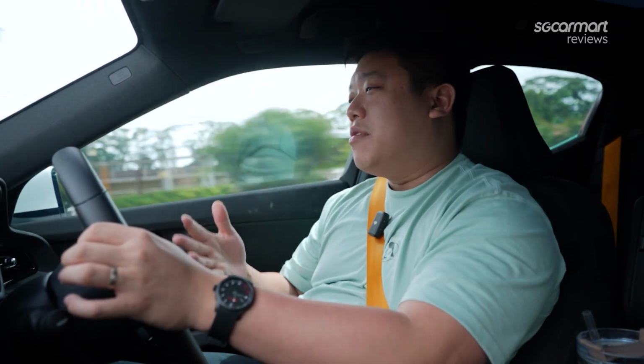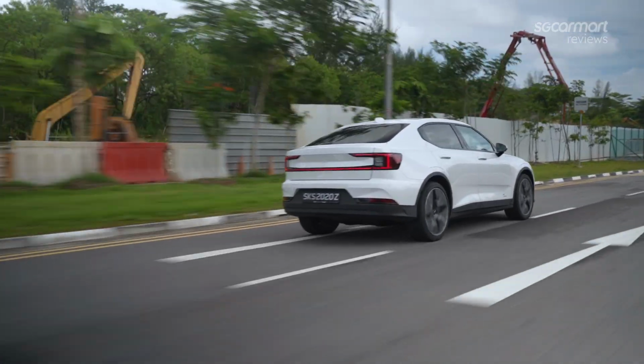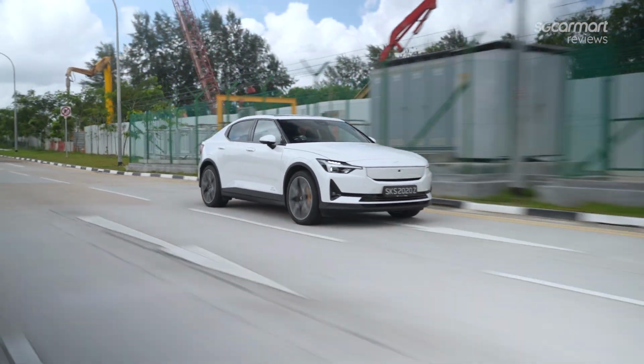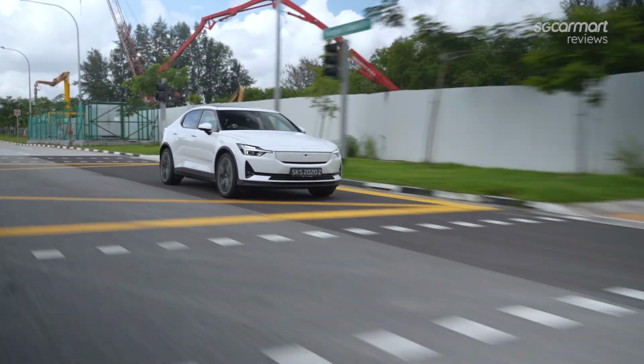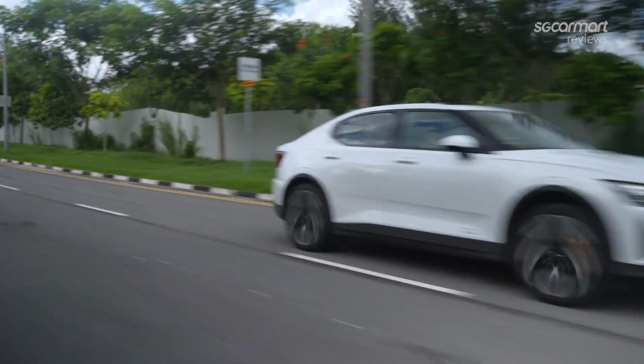And I like that Polestar 2 is making it more affordable to most people. Yeah, 320,000 isn't that cheap. It's not cheap, but for the power that it's bringing, it's still making it accessible to a lot more people.